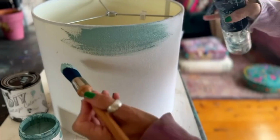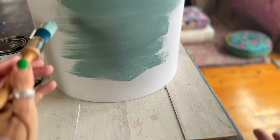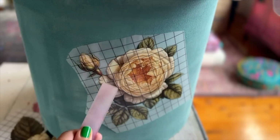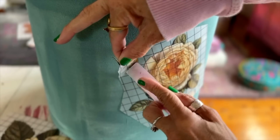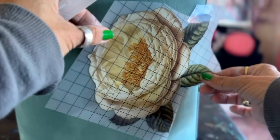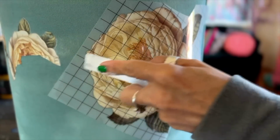I wanted to paint my lampshade and then apply more transfers over the top of it. You can apply transfers over a fabric-like surface, but the process is a little bit different. Even though I used a paint that had a built-in sealer, I'm painting over a fabric-like surface, and so you have to let the paint dry overnight.